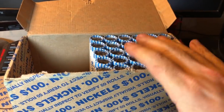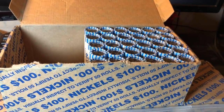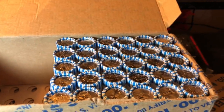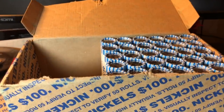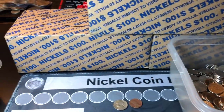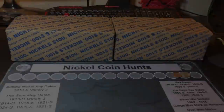So I'm back early because the roll after the last one I opened only had 2 non-2020s in it. And the next 3 that I opened are complete 2020 rolls. So I'm pretty confident that while there may be a roll or 2 in there with some mixed dates, they're mostly 2020s. We're going to stop the hunt on this box right now. I don't want to open up any more rolls. I want to add these to my collection, and we'll try one of those other boxes that I did see more circulated nickels in.